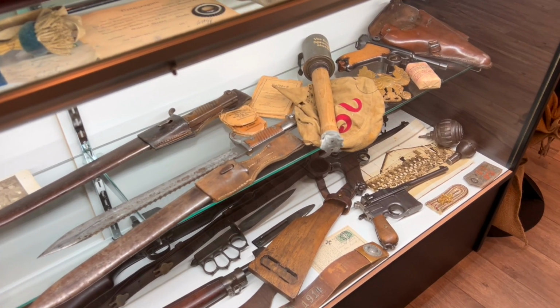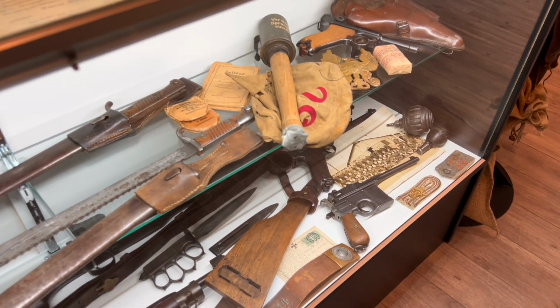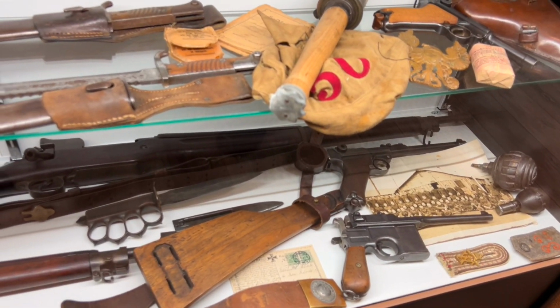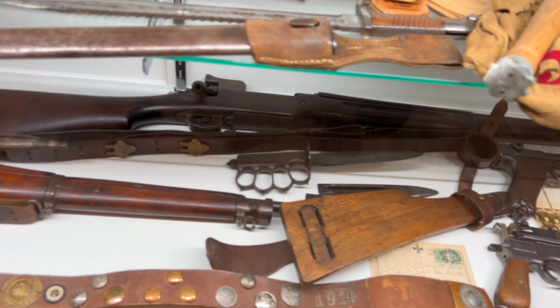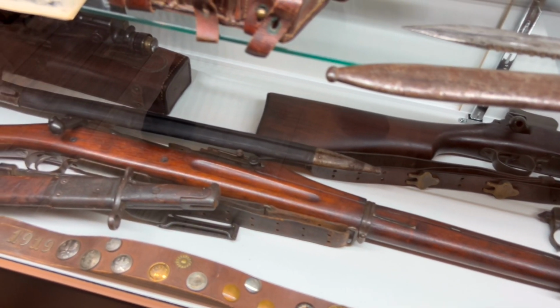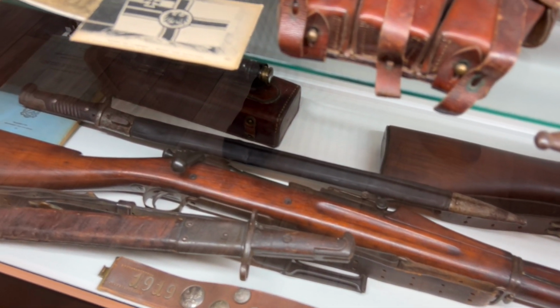We have an artillery Luger that was captured by a 32nd Division veteran, a broom handle, a trench knife, a hate belt. All these things, many of these things actually, were brought home by Wisconsin veterans. Not all of them, but some of them.